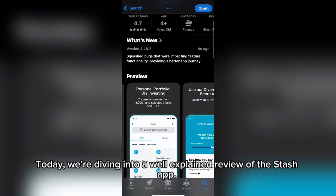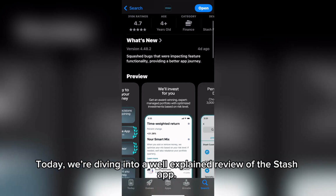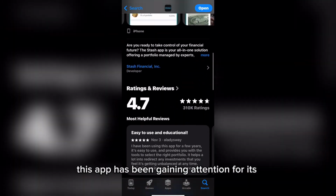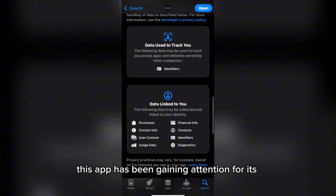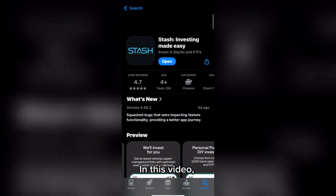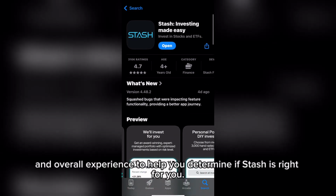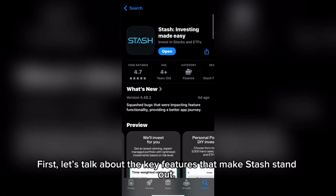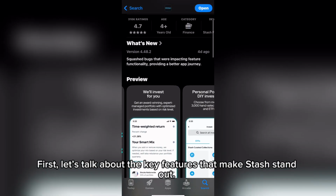Today, we're diving into a well-explained review of the Stash app. Whether you're new to investing or looking for a more hands-on approach, this app has been gaining attention for its simple user interface and personalized advice. In this video, we'll break down the features, costs, and overall experience to help you determine if Stash is right for you. First, let's talk about the key features that make Stash stand out.